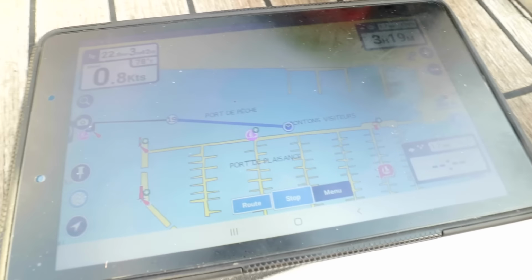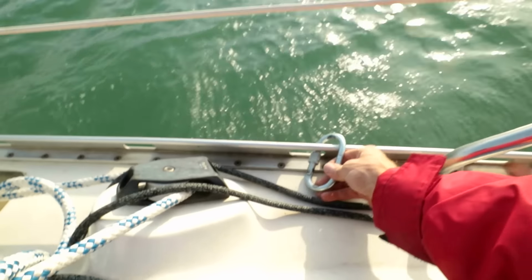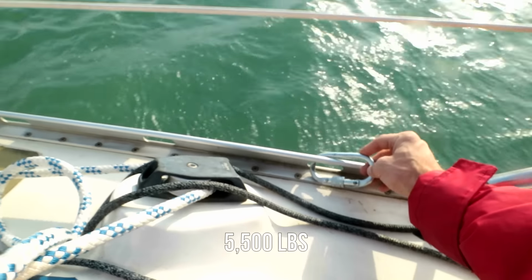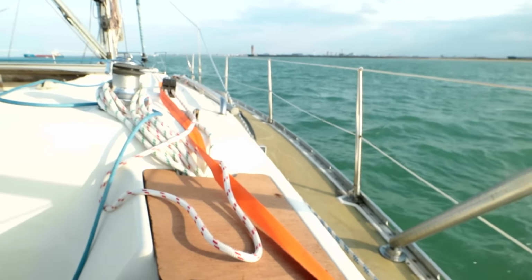So I think the plan will be for me to put a line on the midship cleat on the starboard side. I don't actually have a midship cleat, but I'm going to make one with a clip-on carabiner. £3 from Amazon, 2,500 kilo braking strength. I'm going to clip that on the tow rail where the midship cleat would be, and I'm going to use that as a midship cleat.